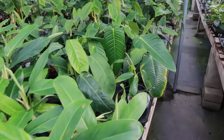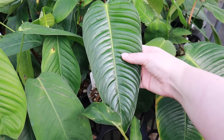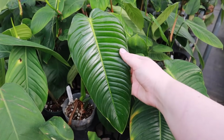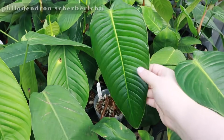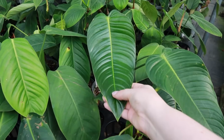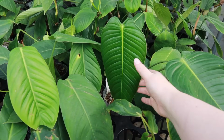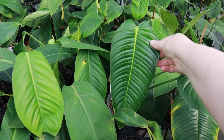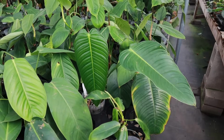Ooh, is that a veitchii I see? An Anthurium veitchii? No. Oh my goodness, what is this? This is a Philodendron schlerbertii, but that totally gives me veitchii vibes, and I wonder if it would be easier to take care of than an Anthurium veitchii, just because I know Claire's had so many struggles with that. I'm just thinking about Claire here because I feel like she would be in absolute paradise, this is right up her alley, her cup of tea.